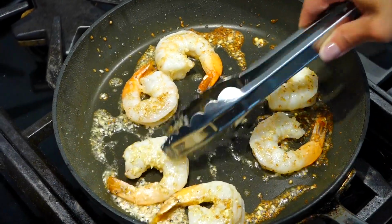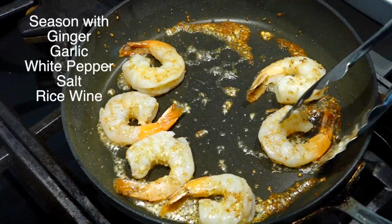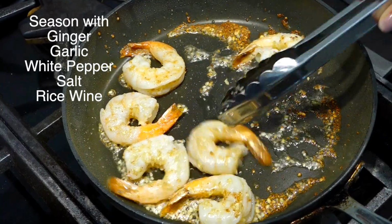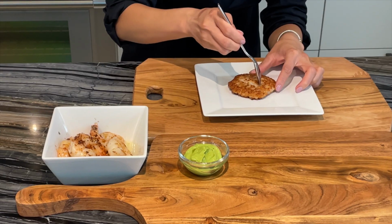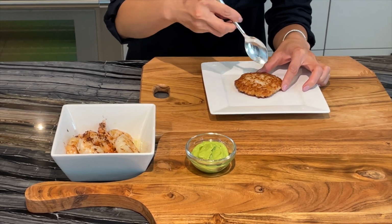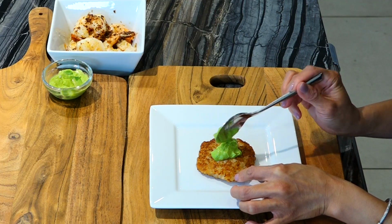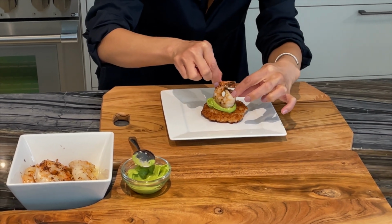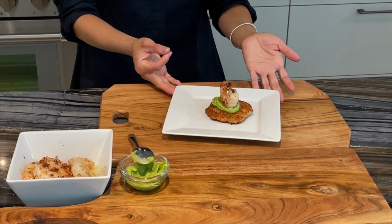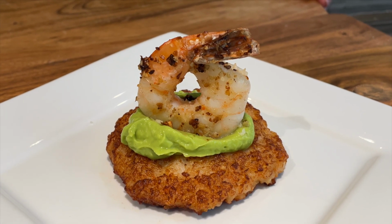Sear off some of the whole shrimp that we reserved as a garnish. We're going to season them with ginger, garlic, white pepper, salt, and a little bit of Shaoxing rice wine. Now we're ready to plate our appetizer. Carve out a little cavity because we're going to fill the cavity with the wasabi avocado mousse and place our reserved whole shrimp on top as a garnish. And that is your shrimp cake with wasabi and avocado mousse.